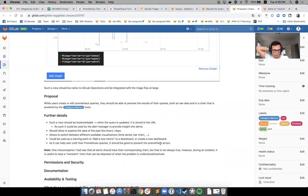And another point that they mentioned to me was that showing the raw Prometheus errors was important, because during an incident, you want to see exactly what the API is throwing back at you. I think that's something that we're not doing right now. We just say, hey, there was a problem fetching the metrics, sorry. But sometimes they want to see more details.